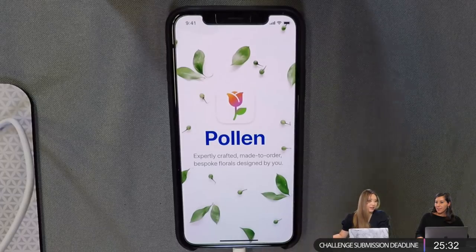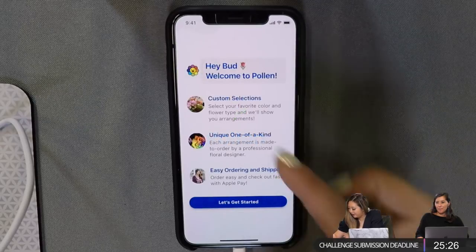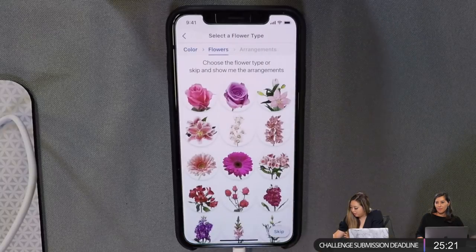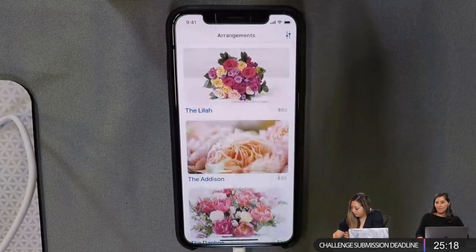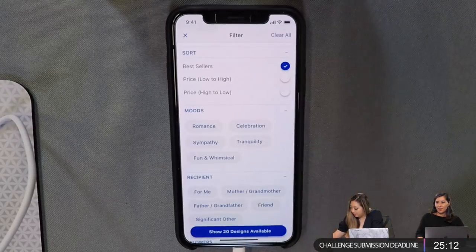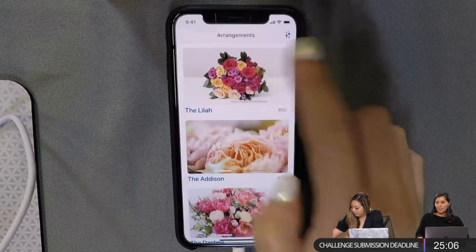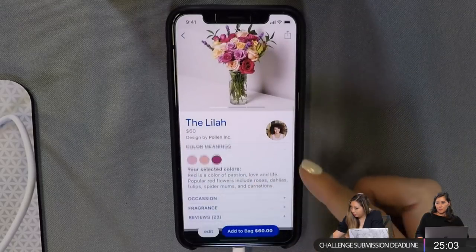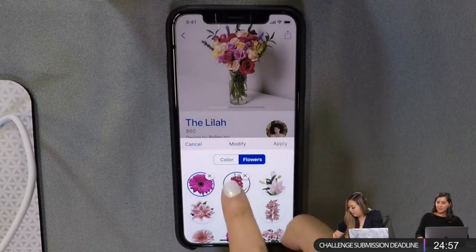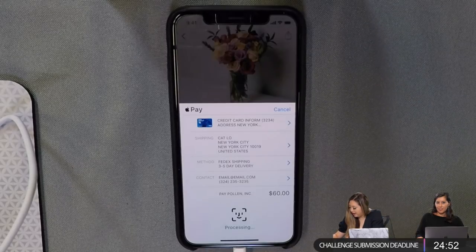So if you tap the second icon. It's a real app. Now you can actually play with it physically. Tap the button, tap the color you would like, tap the flower you would want. See a list. It's scrolling. Filter. Exit out. Click the arrangement you would like. Scroll. Information. Edit the choices. Flip to the flowers or the color. It's so nice. Add it to bag.